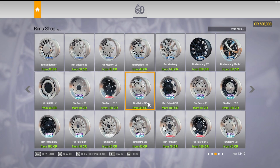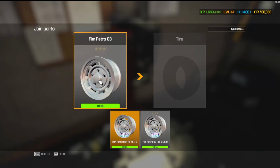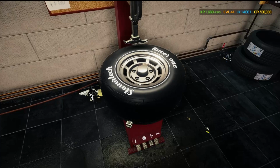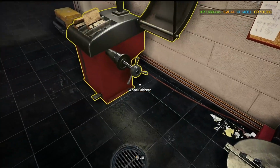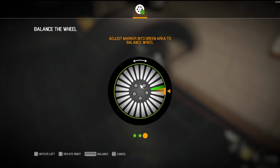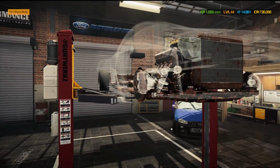did I skip over it? Oh, right here. I need 2, 15. Okay. So yeah, definitely going to have to take these. I'm going to need some rims and tires on it to get it to drive. So that's one thing. I'm going to need a steering wheel as well, and a drive shaft. Oh, need some brakes. So this is going to take a little bit of work here.